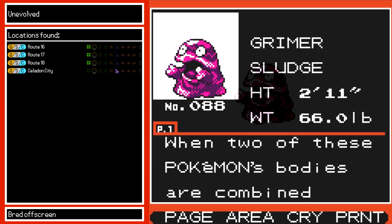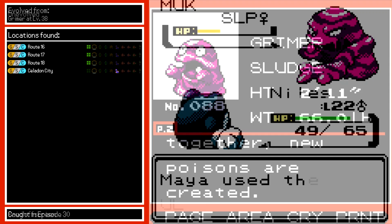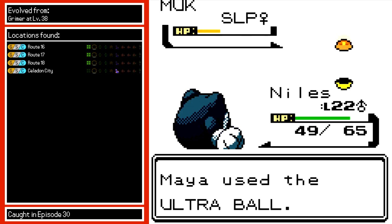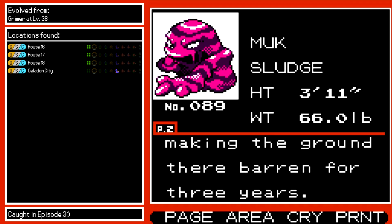Grimer, the sludge Pokemon. When two of these Pokemon's bodies are combined together, new poisons are created. Muk, the sludge Pokemon. As it moves, a very strong poison leaks from it, making the ground there barren for 3 years.